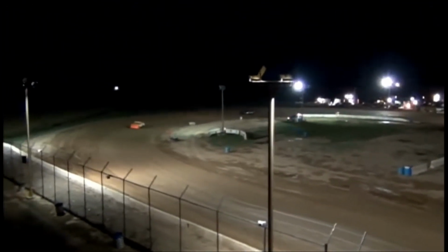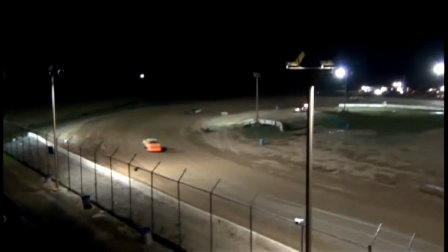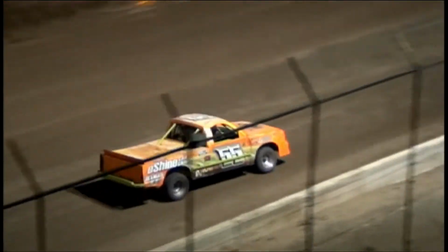That will wrap things up. Well, that'll do it for the Mike Knapp Ford Pro 4 trucks for their season. We'll bring out the win.